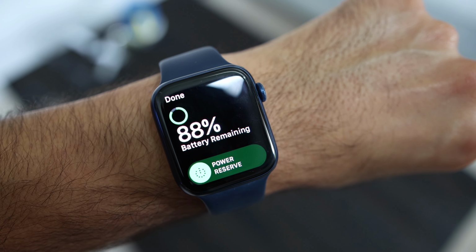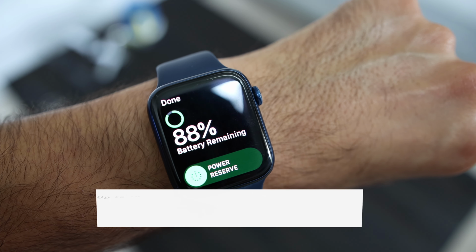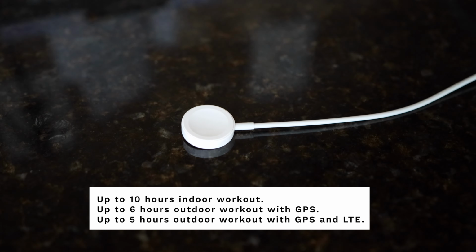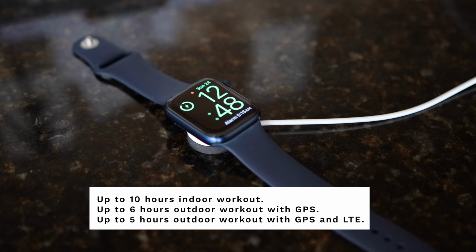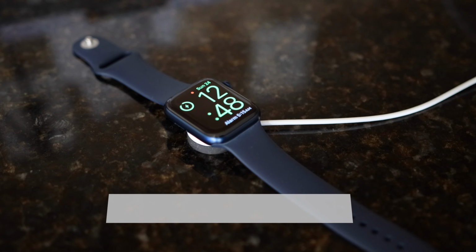On the other hand, Apple says the Apple Watch has up to 18 hours of battery life in normal use, counting for a 60-minute workout, so expect to charge your Apple Watch every day.